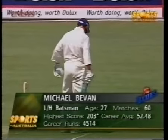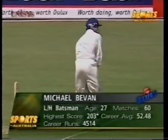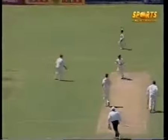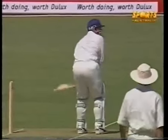And Michael Bevan is the new batsman. He comes out to replace Mark Waugh. We've also had a change in the commentary team. With Alan Porter is Greg Ritchie. Bevan off the mark. A long way back in his crease.